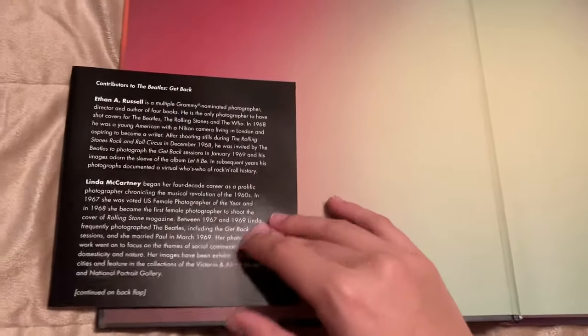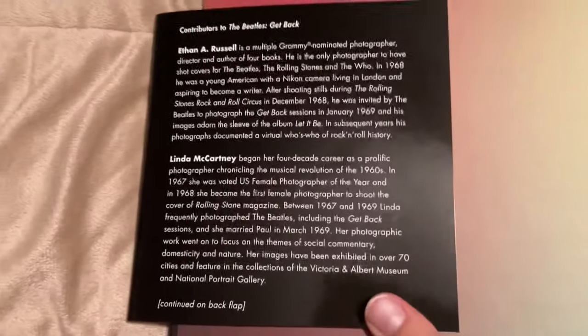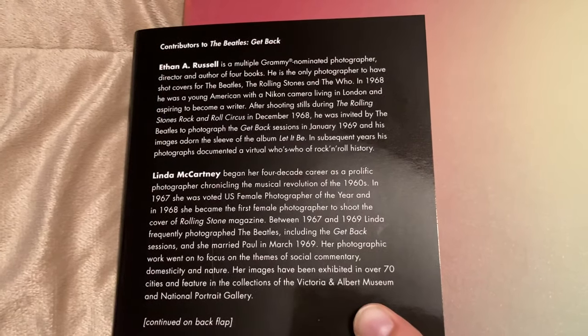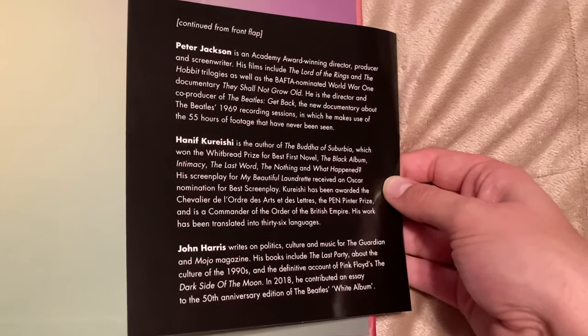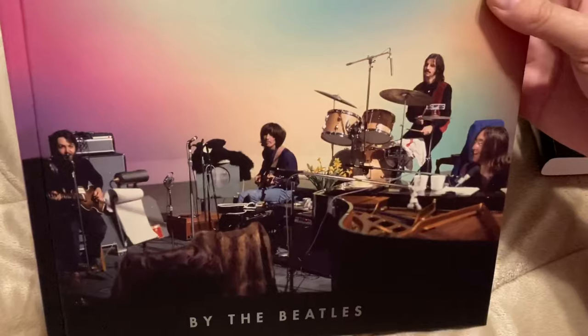Great, so I will take the jacket off. Inside the jacket here, we have some biographies. I will just pause here. You could pause the video to read these. And then there are some more on the other side here. Let me move this so there's no glare. Okay, so the jacket is off, and we have this picture here of them, of course, in the studio. I think I prefer the book without the jacket on it. Obviously, I won't throw that away, but I really like this picture here.